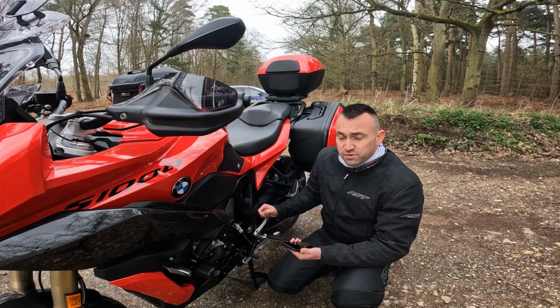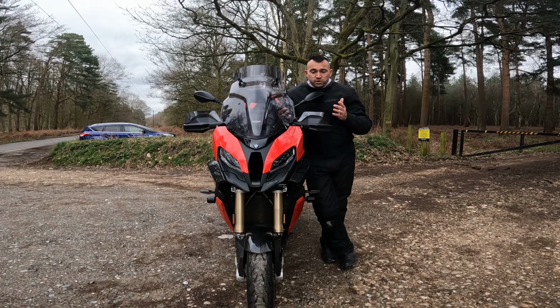I just think that's a bit of a waste of money. But yeah, £245. So things that aren't BMW, obviously my handguard extenders and the touring screen. The touring screen is an MRA touring screen. That set me back £130, but it is well worth it. And the hand extenders, they set me back £15 for the two.